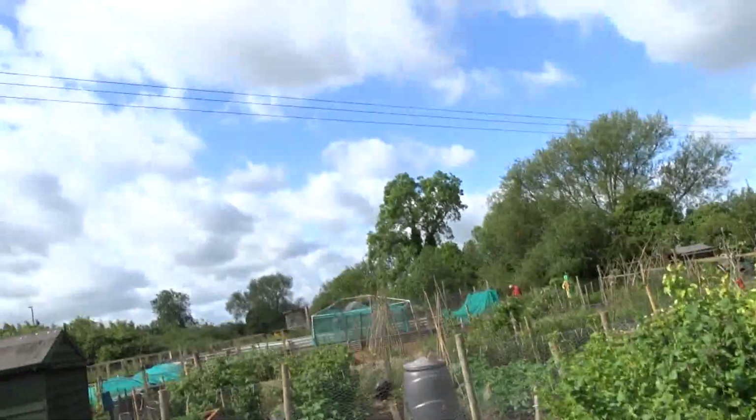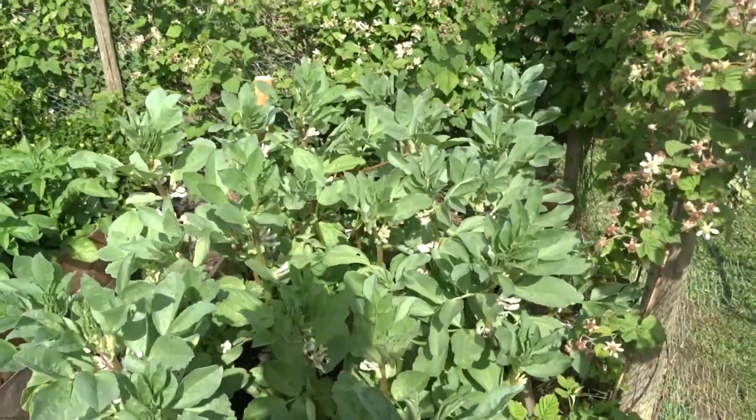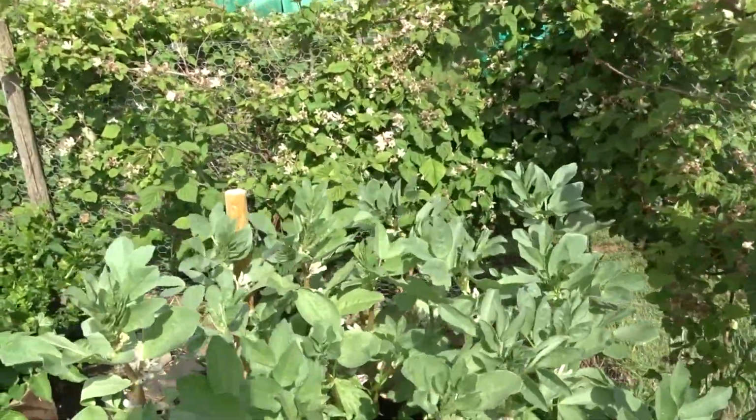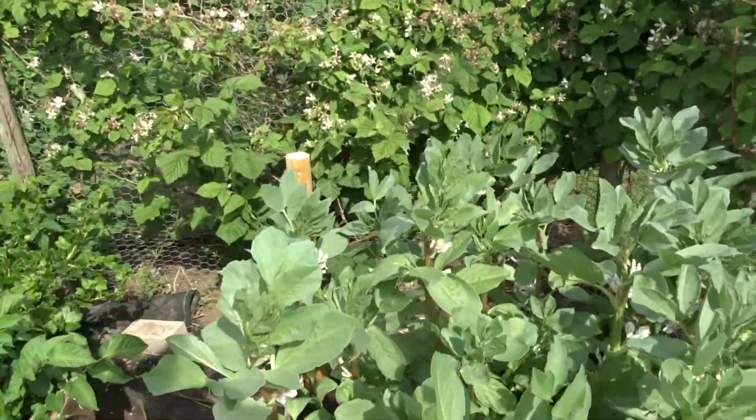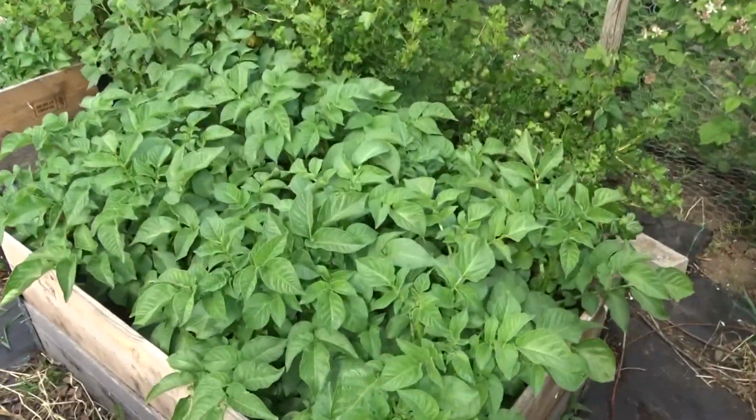Right, let's take you in here. Okay, broad beans. They're not looking too bad, are they? And these are the main crop of potatoes in these 4 beds here. They're looking good.